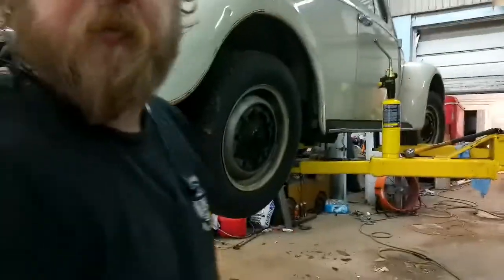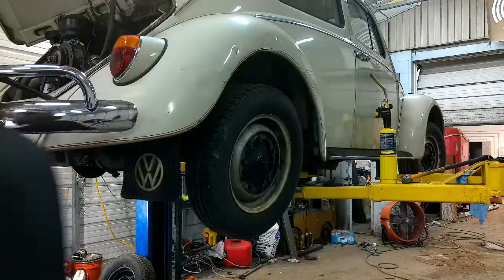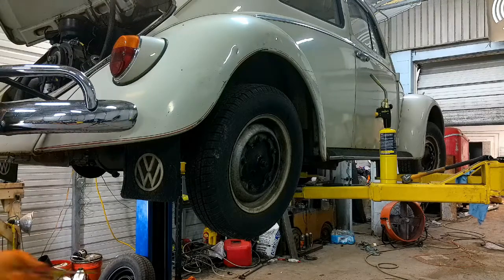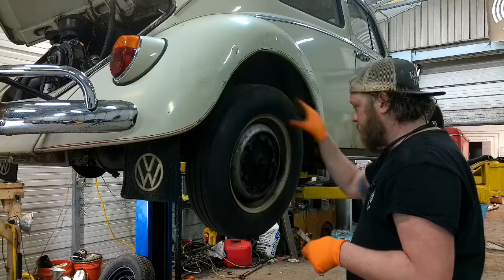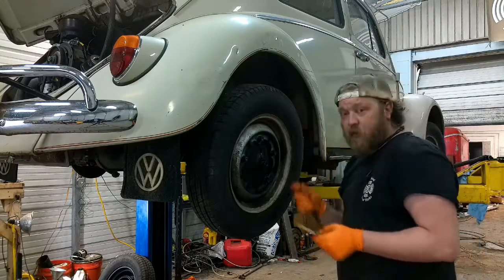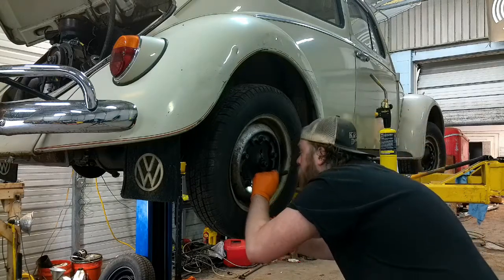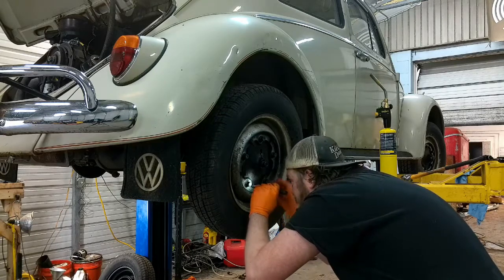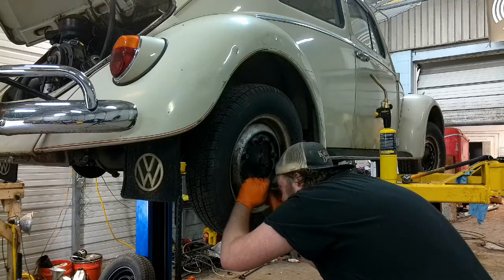Hopefully more of the same, but with the amount of leak that was on the back side of this, one of two things. One, they did replace the seals, which ideally is what, obviously you want them to do. Or two, they didn't replace the seals. Oh no. All right, hold on. I'll get you guys in here. This side's bad. This side's real bad.